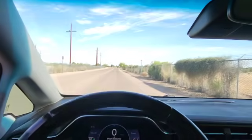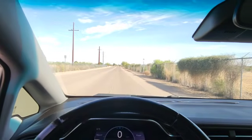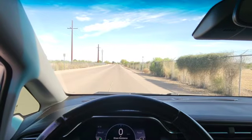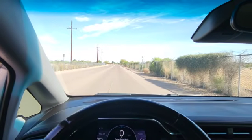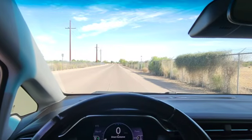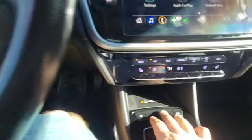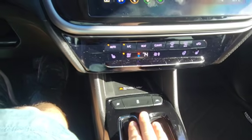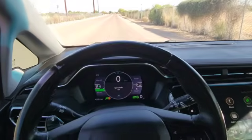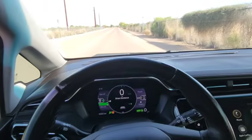You're on my favorite little stretch of mostly abandoned dead-end road. We're going to do a quick 0 to 40 to 0 to show you all the full acceleration and deceleration of this vehicle, and to show you there's nothing weird happening with the suspension or brakes under full accelerative or decelerative load. So we'll take traction control off, sport mode on, and 3, 2, 1, go.